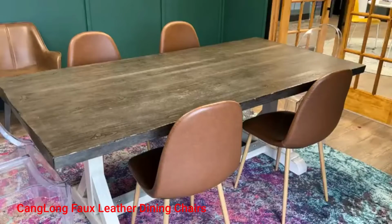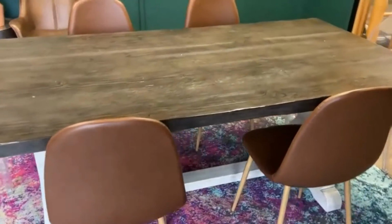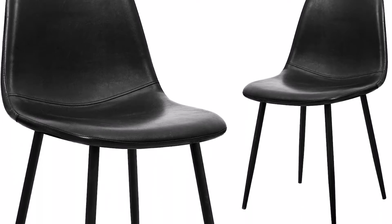Number 2. Kang Faux Leather Dining Chairs. The Kang Faux Leather Dining Chairs are a statement of sophistication and comfort. From their sleek modern design to their sturdy steel legs, this set of 2 chairs will elevate any room it graces. The slim lines and bucket seat create a luxurious yet understated look that will impress your guests.